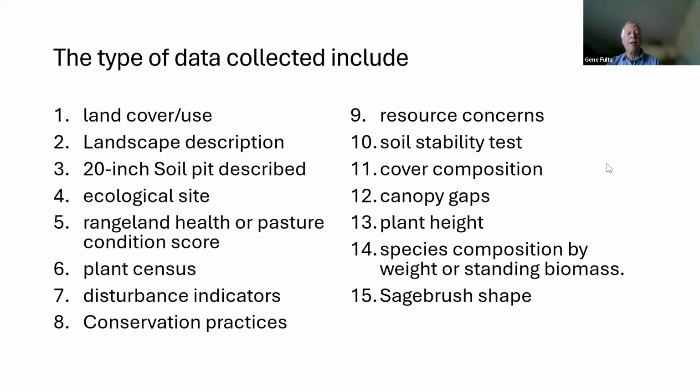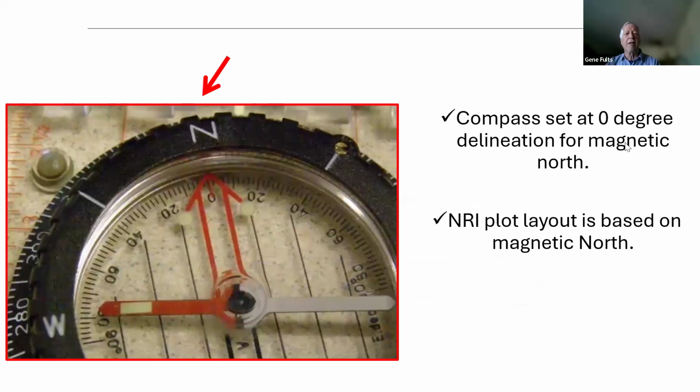So quite a list of information is collected, fairly extensive landscape descriptions, slope shapes, and all that sort of stuff. All the basic protocols. We have disturbance, conservation practices, resource concerns. Even sagebrush shape was added, which is kind of associated with the sage grouse emphasis on the federal lands. Nesting habitat and screening and that sort of thing.